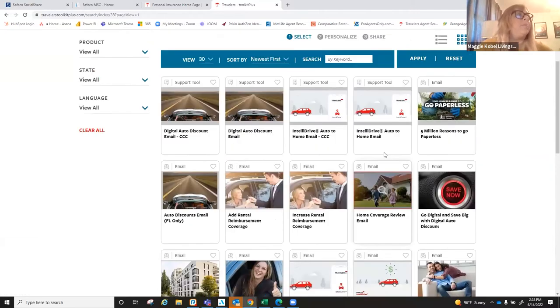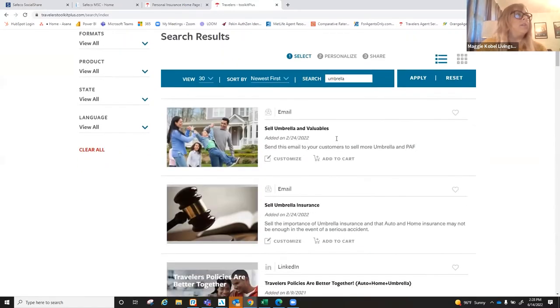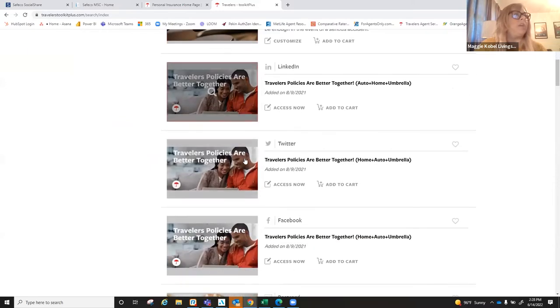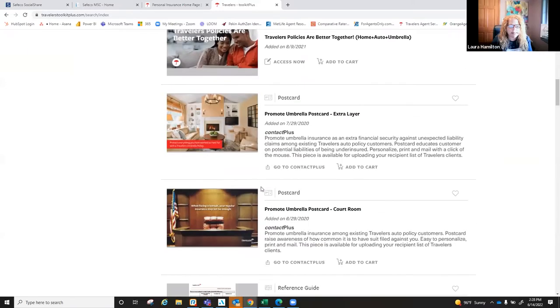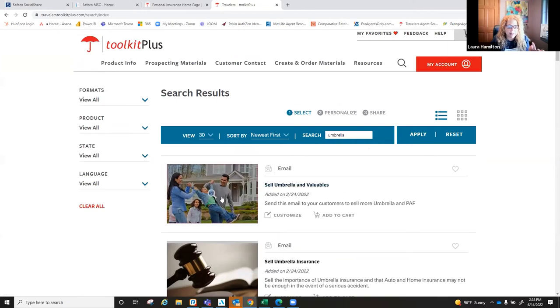Yes. And I'm pretty sure with most of them, you should be able to use these little search features. So if I type in umbrella, here you go. That's going to pull up all the umbrella content. Nice. And then I can use that in any of them. It says email, there was postcards, so it's showing you it all.